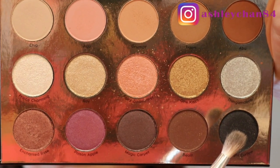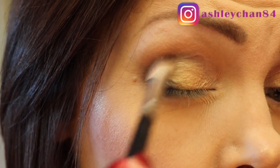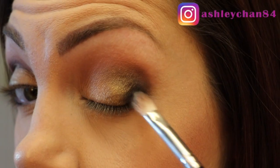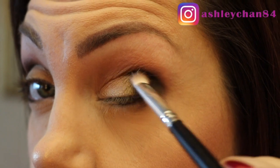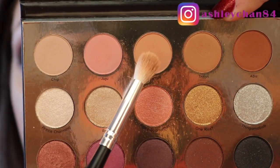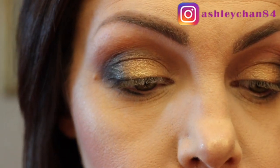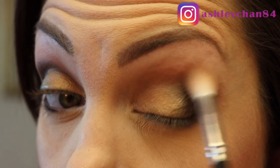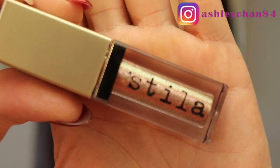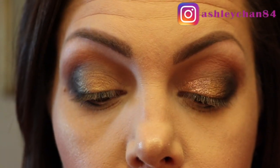I'm going to go back in with the color Midnight Curfew and just blend out the outer portion of the eye. Gonna go back into the crease with the color Grumpy and just blend. Now I'm gonna go in with Stila Glitter and Glow liquid eyeshadow in the color Wanderlust. I'm gonna place it on my eyelid, and then I'm going to use a clean brush to blend it out.